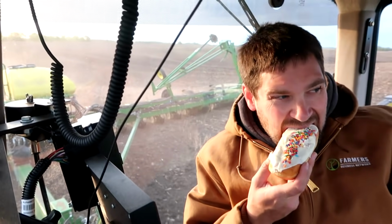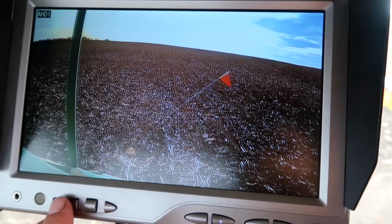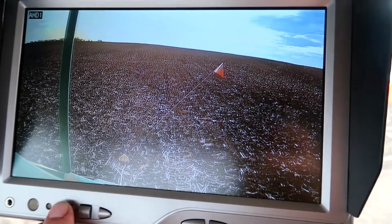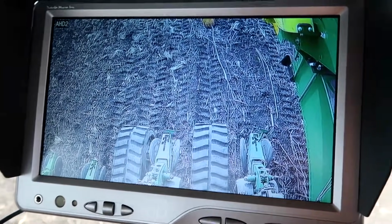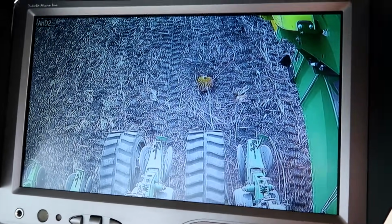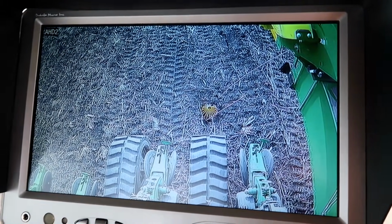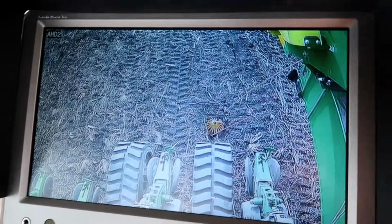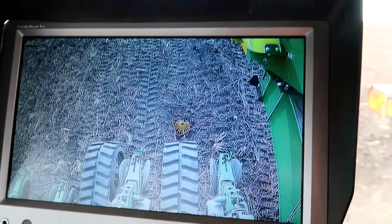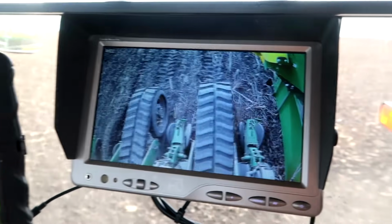Coming out of the Rapid City Regional Airport. There you go. I'm backing up to a tile inlet. I got to get as close as I can to it without running it over. Wait for it. There it is. We can get right on top of it. Now, set the planter down, and we're off. That's a beautiful thing.